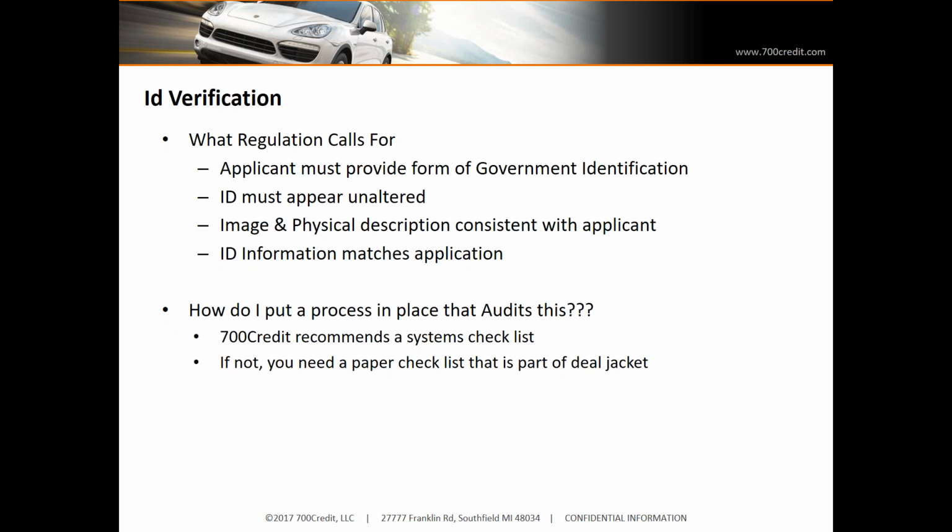Height, weight, eye color is consistent with the application, with the ID, and the ID information must match the application. So if you're capturing a form of ID and it doesn't match the name and address on the app, and you're not validating that name and address on the app, you violated the policy.